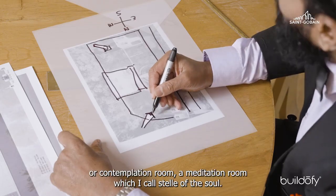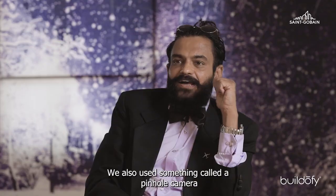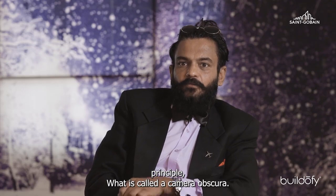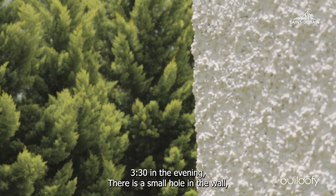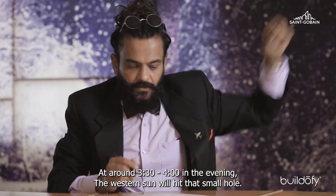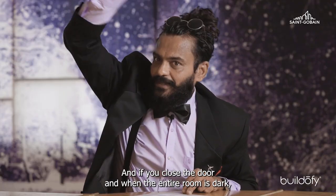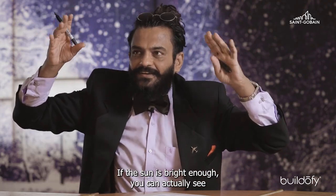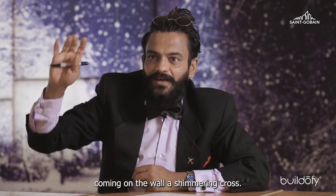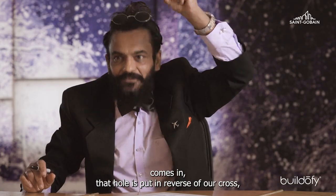We have a prayer tower or a contemplation room or meditation room, which I call the stele of the soul. We also use something called the pinhole camera principle, what is called a camera obscura. At certain times of day, around 3:30 in the evening, there's a small hole in the wall. At around 3:30, 4 o'clock in the evening, the western sun will hit that small hole. And if you close the door when the entire room is dark, within a few minutes, if the sun is bright enough, you can actually see a shimmering cross coming on the wall. Because the light from outside comes in, that hole is actually shaped as a reverse of a cross.